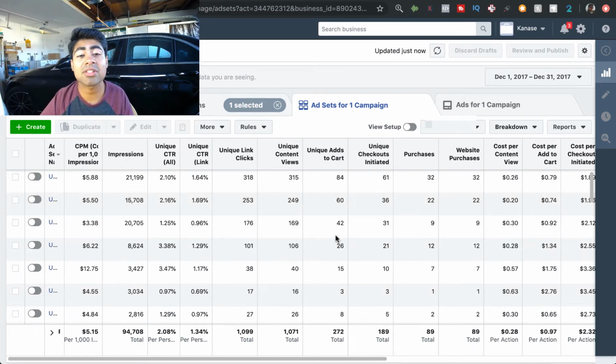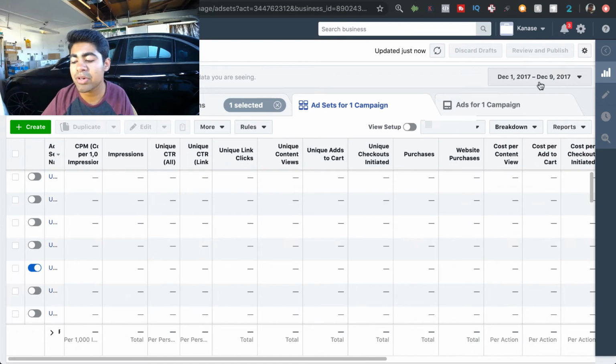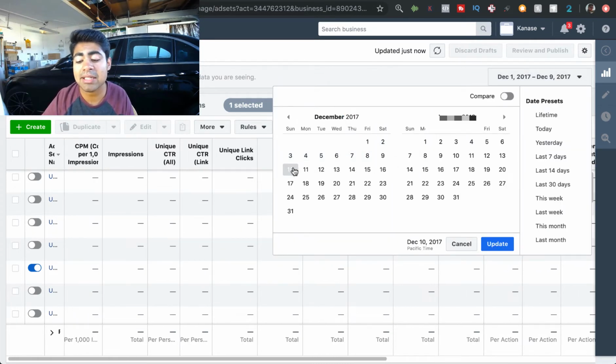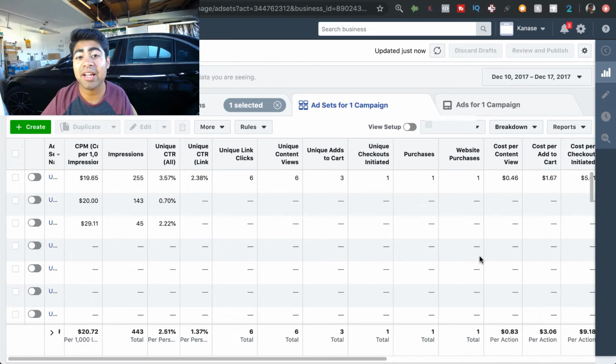But in this case, let's look at the specific category which actually matters the most. And what I want to do is I want to go at the very start of the month to show you guys exactly when I started testing this product and when I started getting results for this product. So let's go on to December 1st to December 9th to see exactly when we started testing this product. So as you can see, there's no data for December 1st to December 9th, and that is because I was not testing this product during that time. So if we change this to the 10th to the 17th, we can still see that there's not much data in this case, but this is when I actually started testing the product.